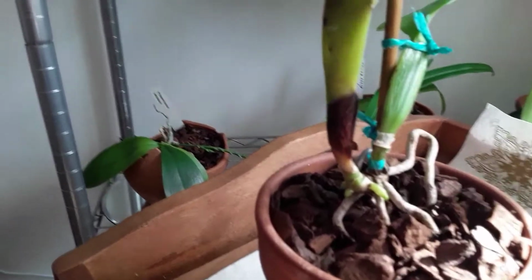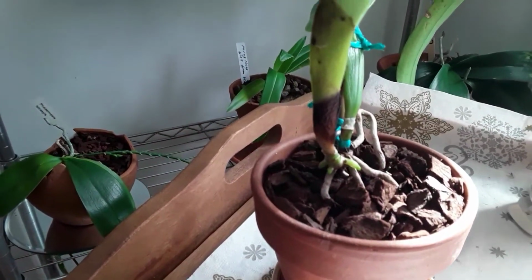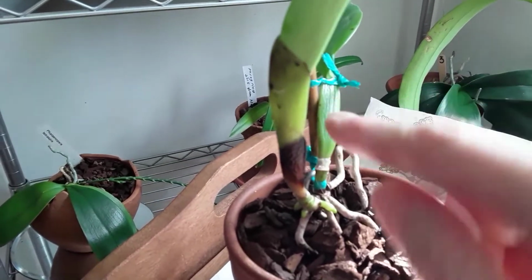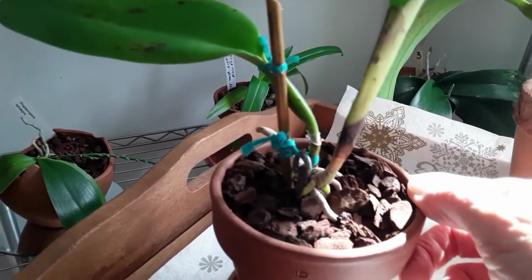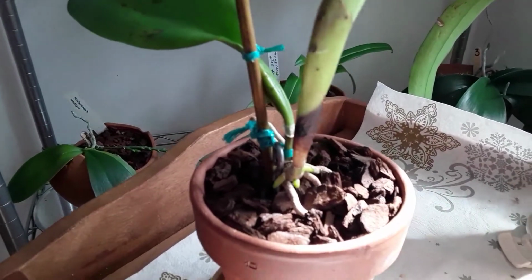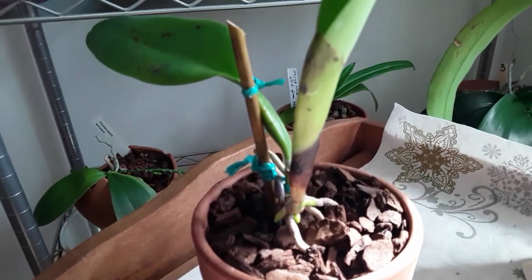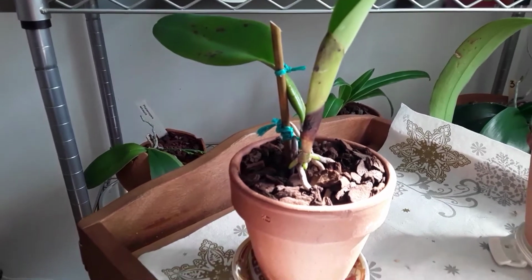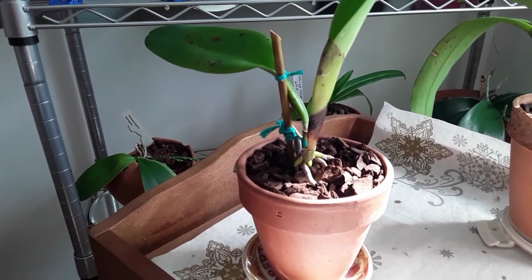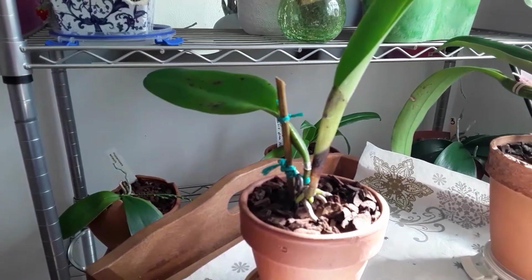She's sending out new roots there, as you can see, and she's in Orchiata bark, and they're trying to search down to get into that medium. She's still got this black here on this sheath, and when my nails grow a little bit longer, I usually have quite short nails, I shall try and just remove that blackening sheath, just to make sure there's nothing lurking behind there.